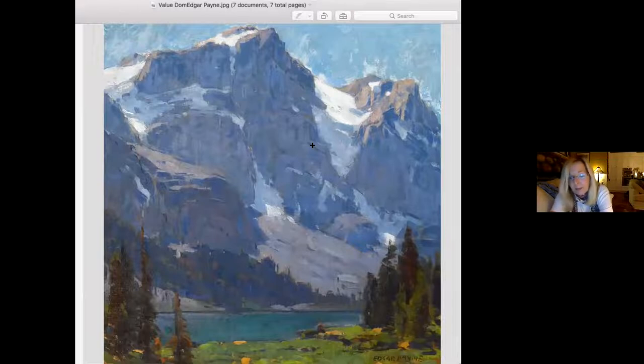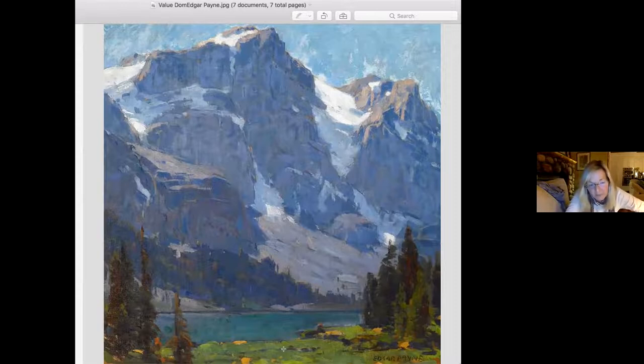This is Edgar Payne, a very famous California painter. Okay, what do you guys think on this one? Mostly mid. Mid, dark, and light. Well, it's hard to say. Dark and light, I think. Yeah, I think you guys are on it. I think it's mid, dark, and light, because this green right here is mid. Just the trees, the dark trees. And the only real light is these hits of snow, right at the top where the sun hits it.